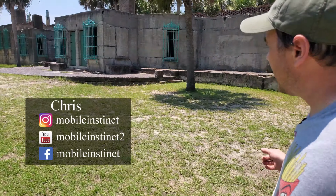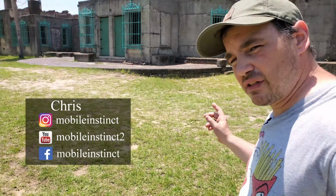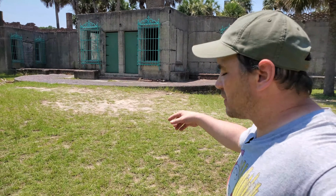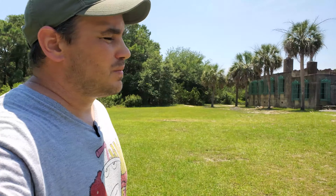So I'm outside of Murrells Inlet in South Carolina today, showing you what's a castle, but it kind of looks like a prison because of these aqua-colored cages all over the windows. But this was a 1931 construction. It's called Atalaya, which means tower, I believe, or watchtower or something. There's a tower in the middle.